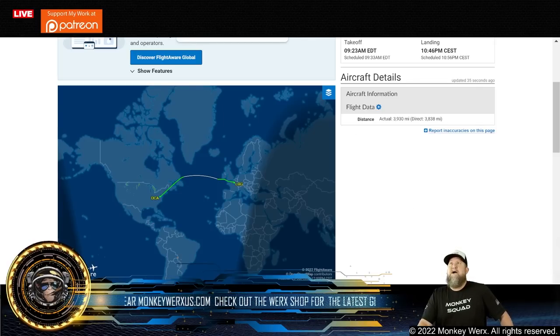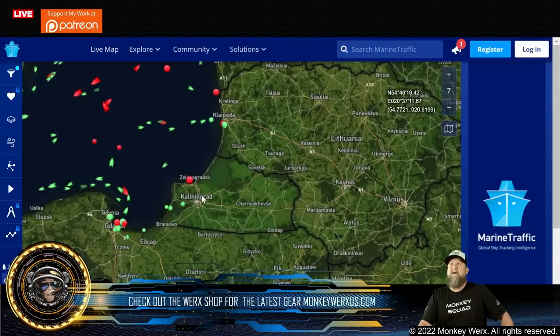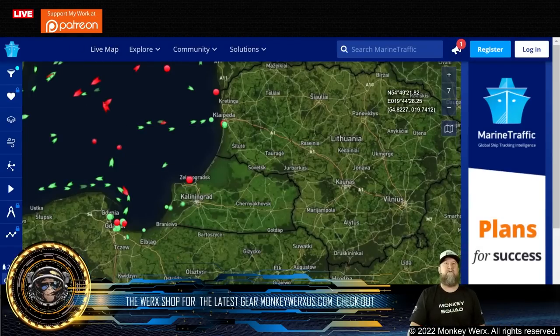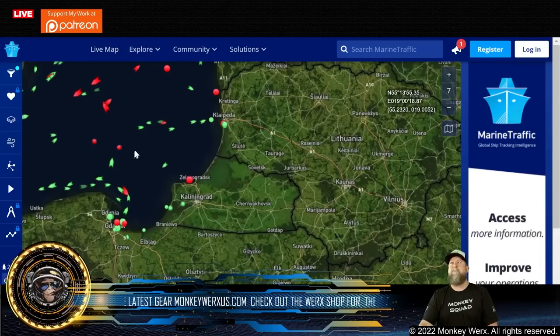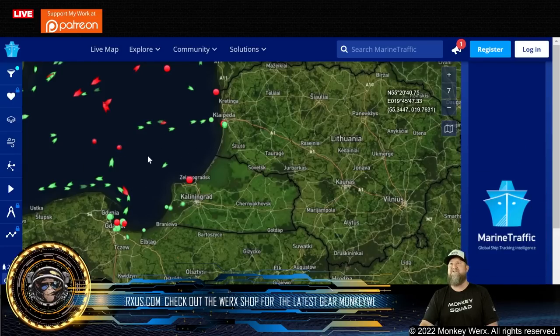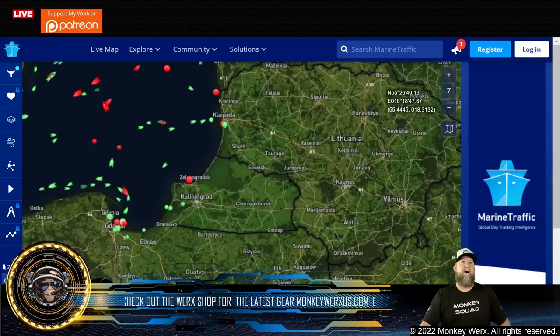Okay, let's talk marine traffic for a second. Then we're going to cover a few other things. I do want to show you, again, Kaliningrad. That's the word I was looking for earlier when I was talking about the action and activity going on here in the Baltic region. But just notice these boats appear to be kind of avoiding this general area. They're kind of sweeping out here.